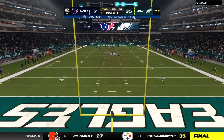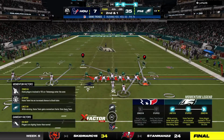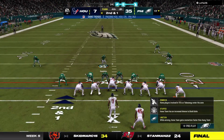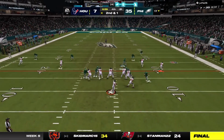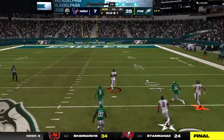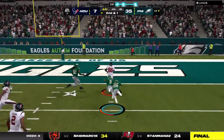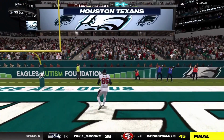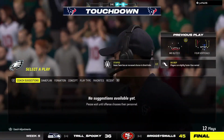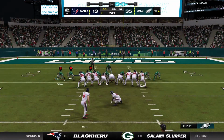And welcome back. We are in the city of brotherly love, Philadelphia. Just need a yard here, 2nd and 1. A lot of happy faces in the crowd at this point as their guys have a big lead here to start quarter number 4. He's got a man, complete. Look at the big man rumble.